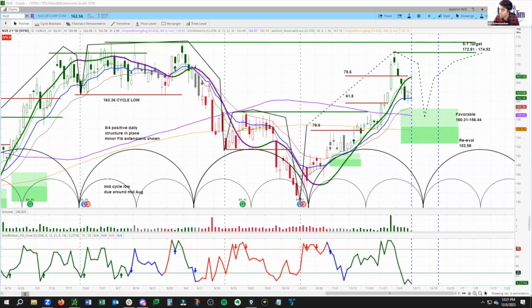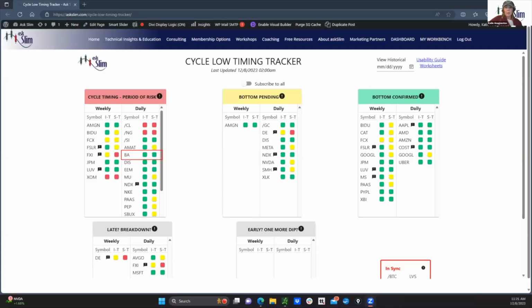And now we're going to go ahead and shift over to Matt, correct? Oh, Katie will go next. Okay. Thanks, Arvi. Yep. Okay. Great job. Let me take the screen. And let me know when you can see the cycle low timing tracker. Yes. Yep. Got it. Very good.